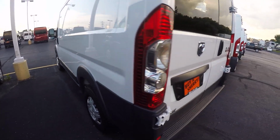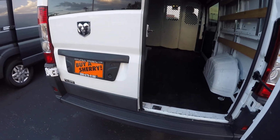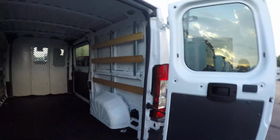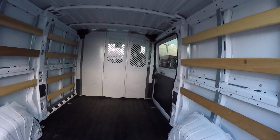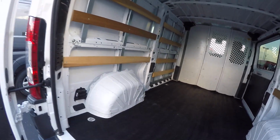It's your base 1500 cargo van. Does have windows in the back. We do have a rubber mat in this one. Also, it's been equipped with some slats on the side for hanging things, tie downs and so forth. Got a solid bulkhead in the back with ventilation. There's no access door to that going in the back.